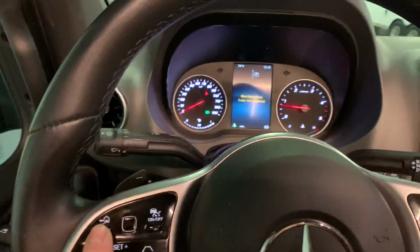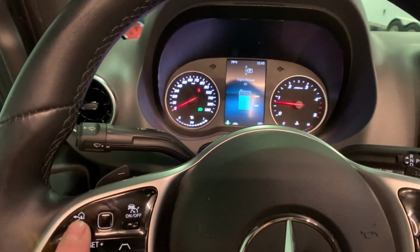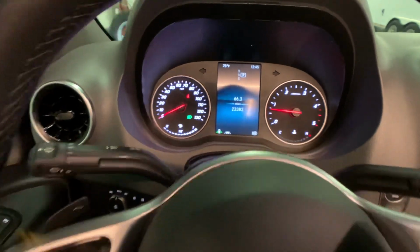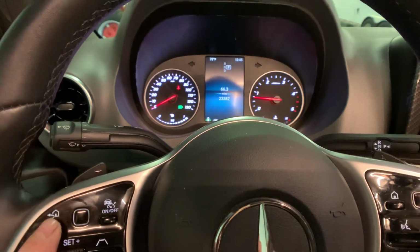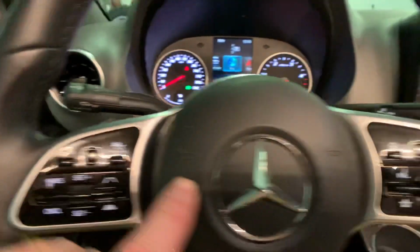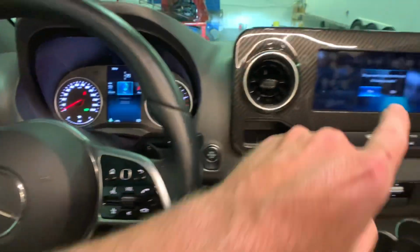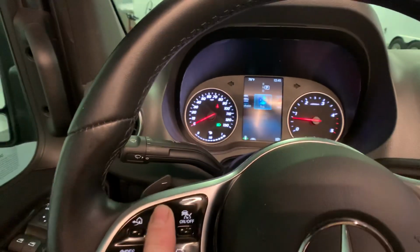Let's go on the cluster pages, kind of go through your pages. It really tells you where you are. There's your mileage, 23,382. And then let's see if we can go back. Okay, there's our pages, and this is like a mouse. And there's one over here for your 8-inch touch screen over here. But let's go through real quick.